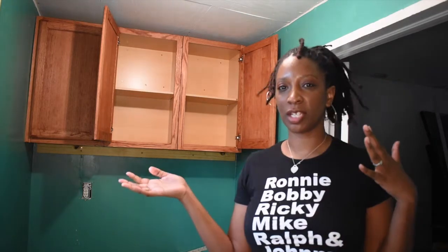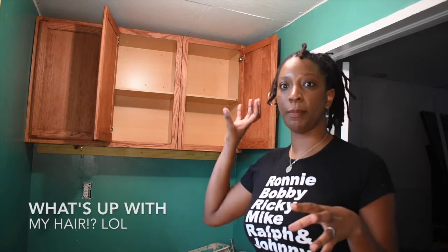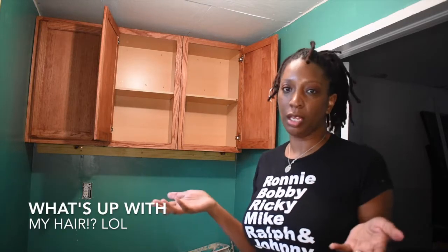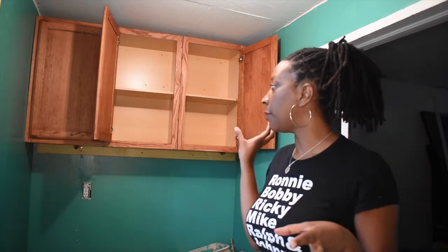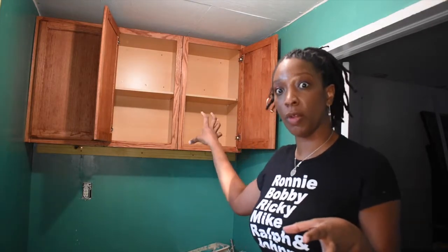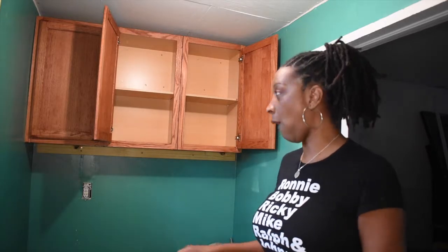And it was really because Corey wanted more reinforcement behind the cabinets because, you know, they're cheap and they're flimsy. So he wanted a little bit more reinforcement behind it and not to depend fully on the wall and on the beams in the wall.